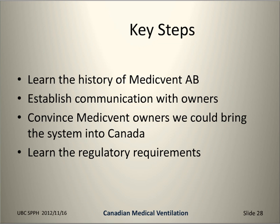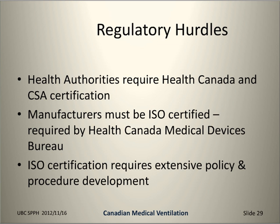So we contact Health Canada, and I phoned to start with, got in touch with folks at Health Canada and said, we want to bring this system into Canada, what's the requirements? So the first word I got was that the whole thing is a Class 2 medical device. And I said, that's nice, what's a Class 2 medical device mean? Well, it means you have to have a Class 2 medical device license for the manufacturer before we can consider letting it into Canada.